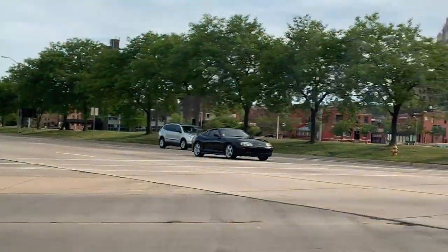All right, so we just filled up the Beast, and we're on our way to LBI to meet up with Christina and her friend. And from there, we're gonna go to M1, which is right down the street. Look at that, new Supra, or not the new Supra, old Supra, and a Camaro.